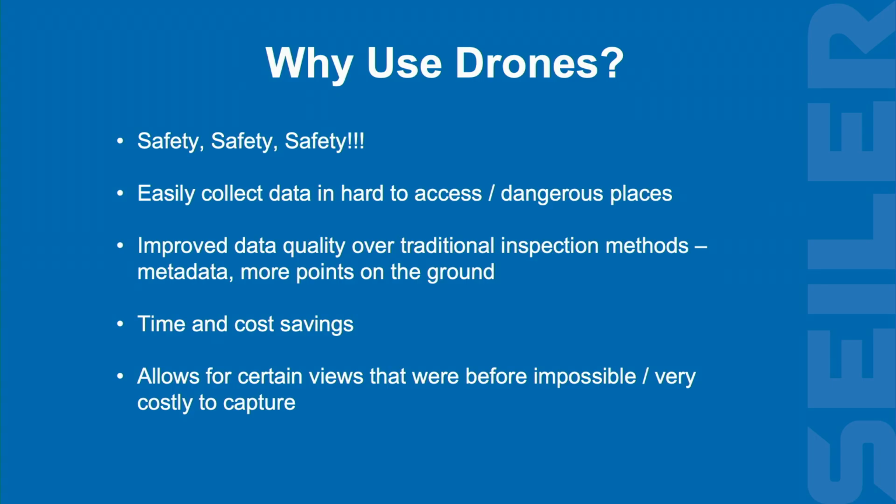So why do we want to use drones? Well, they're lots of fun. We love flying things around, and it looks really cool. And the main reason, though, is it gives us the ability to collect a lot of information in areas that we cannot get to, or areas that we do not want to put ourselves into, or an area that we can't even get other equipment into. So extreme terrain or anything like that.